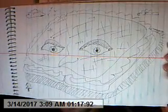Alright, and here we have what's known as a manwich. It's basically a face on a sandwich. And there's a little tree at the bottom. And that's about it.